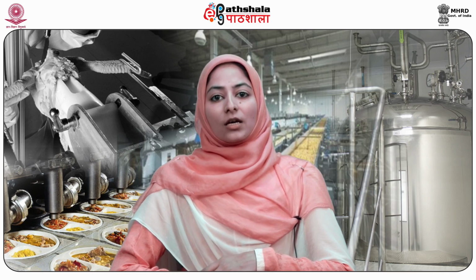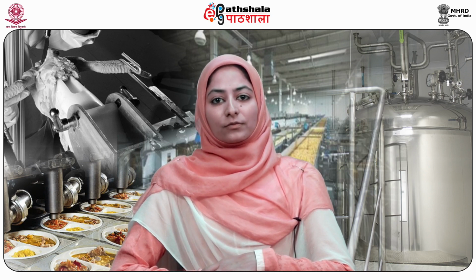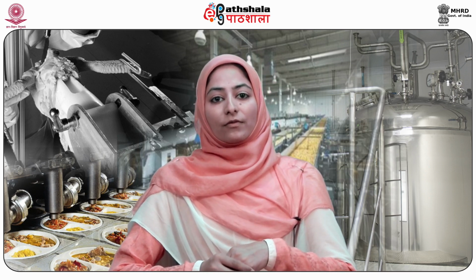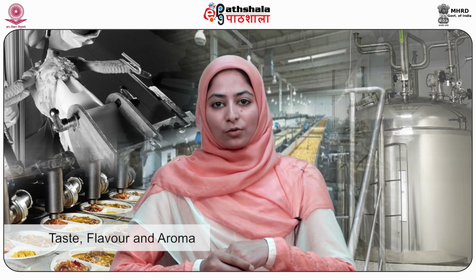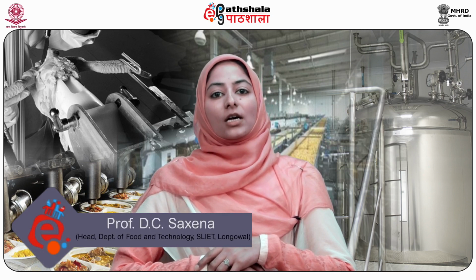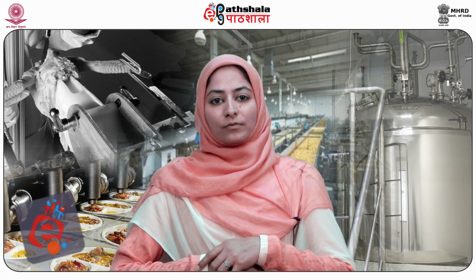Large cardamom, its quality characteristics are different from that of small cardamom. The fruit is 4 to 6 times the size of small cardamom. Valued for its acceptable taste, flavor, and aroma. Large cardamom is used in rice preparations and meat dishes, besides a wide range of beverages and sweets.